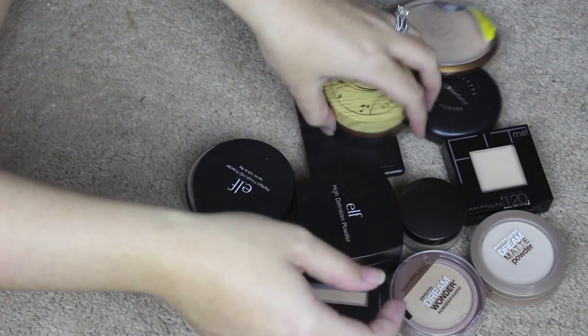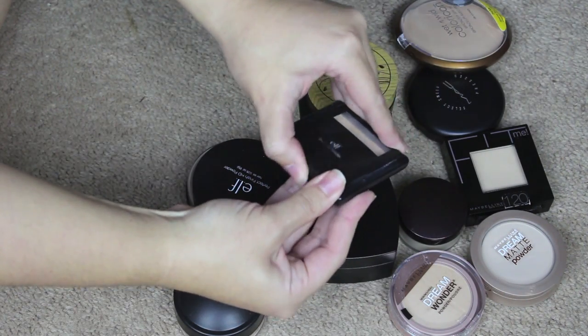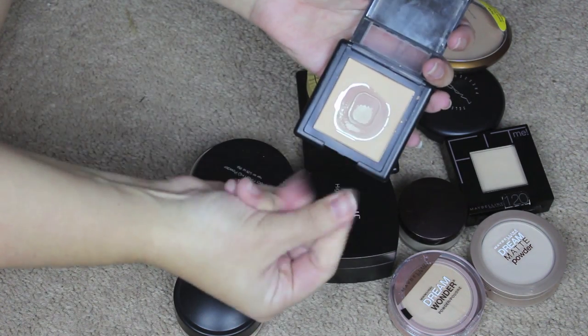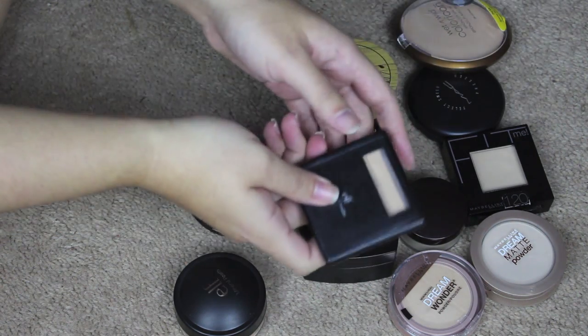Some things that I am getting rid of, for sure this e.l.f. powder. I mean, you can tell by the packaging, I've had it forever, it's beat up. I did pretty good in finishing it, but it's crusty now, and the powder is just so chalky, and I can't see myself using that up, so it's definitely gonna go.